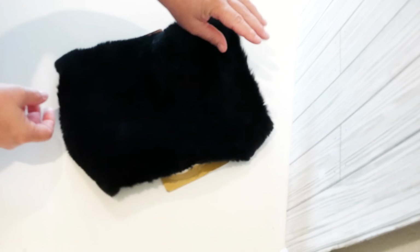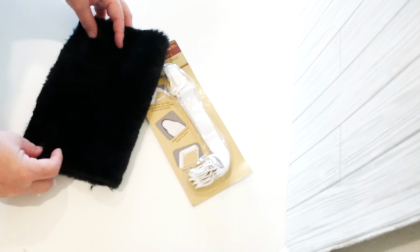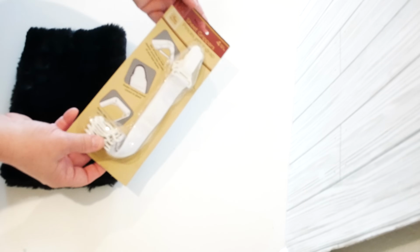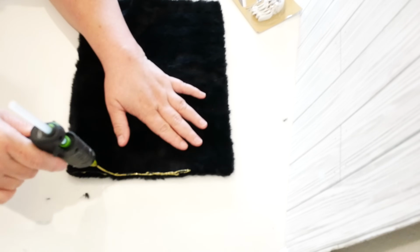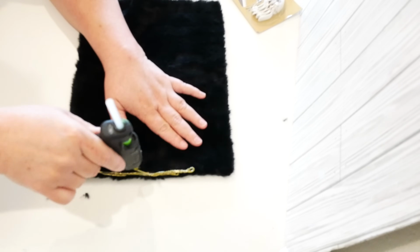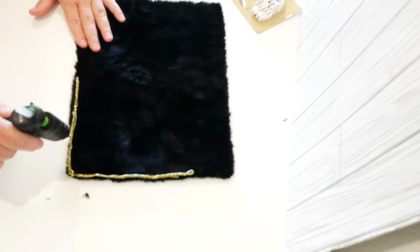Now it's time to move on to our next DIY, and for this one I'm going to be using the fur that Melanie sent me and the other challenge item that she sent me, these elastic secure tab things. Now I am using up the rest of this gold glitter glue stick on the fur. You could sew this if you wanted to.